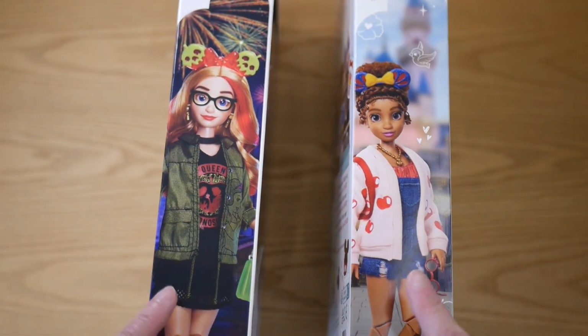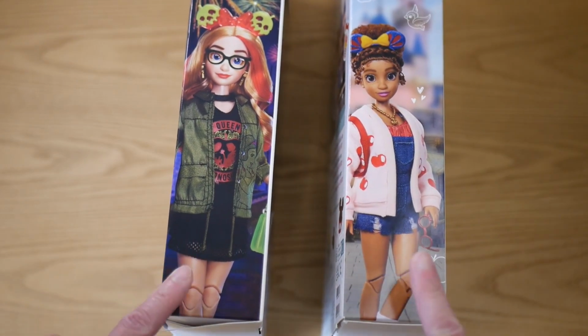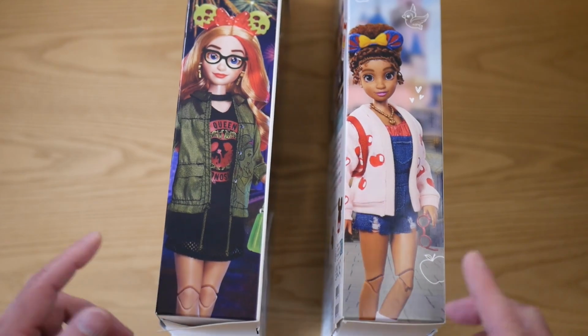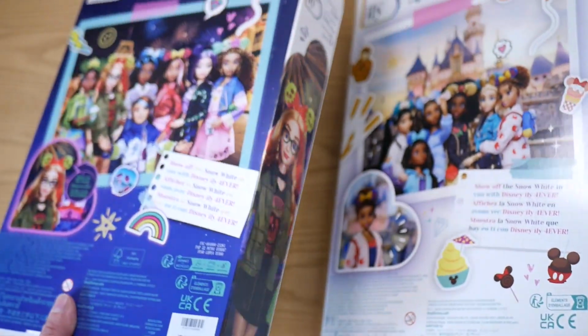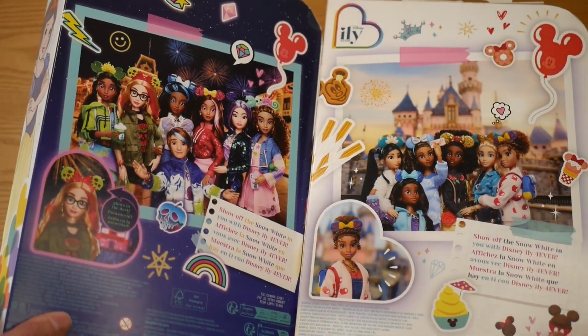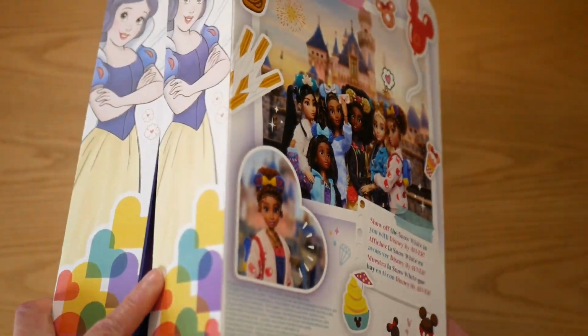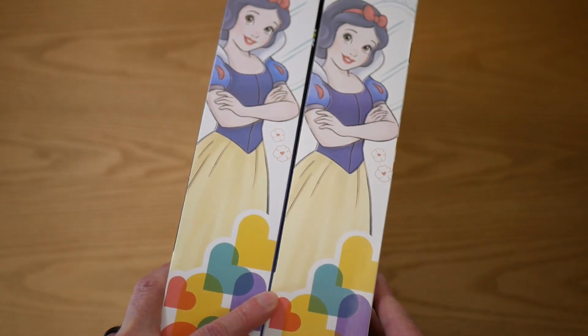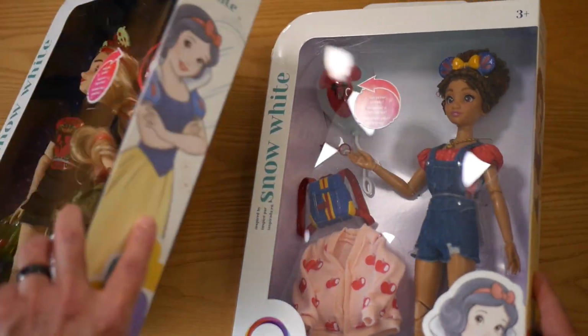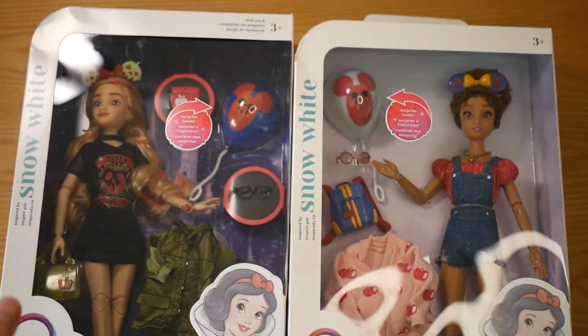So on this side we have got an image of the doll that you're going to get in the box. This is them dressed in basically all the bits that you'll get inside. And then on the back you've got an image of both waves. So that is the back of the box there. And then on the other side of the box you've basically got the same image of Snow White there. So look, I am going to get these dolls out and we'll have a look at them side by side.